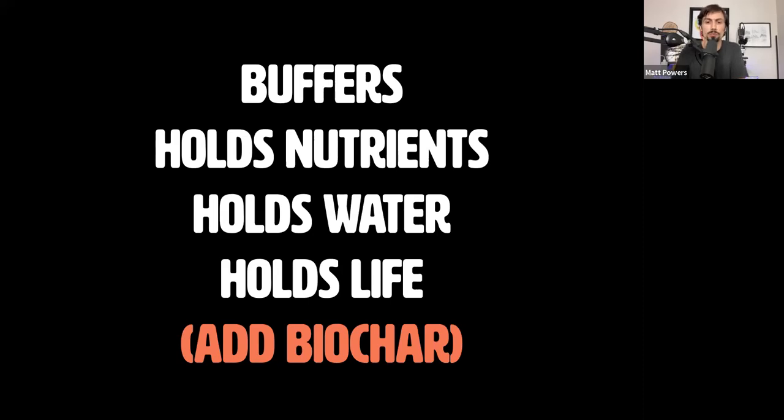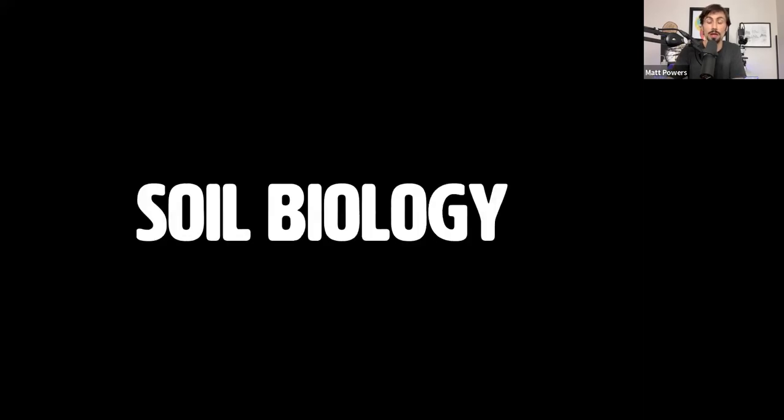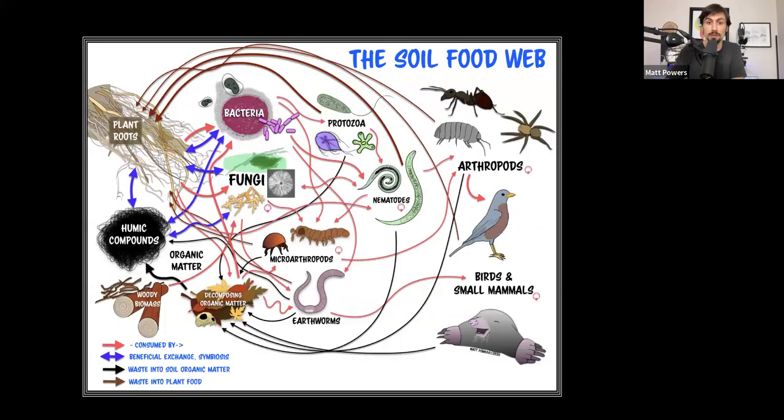So we need regenerative soils that are continuously self-healing. They are able to be fully buffered, so they stay in that Goldilocks zone. Soil biology is the key to all this. This is the soil food web. I created this to really color coordinate and communicate the waste streams, the beneficial exchanges, how plants feed, and then what's consumed by what. Everything in here is cited and has been gone over in detail.